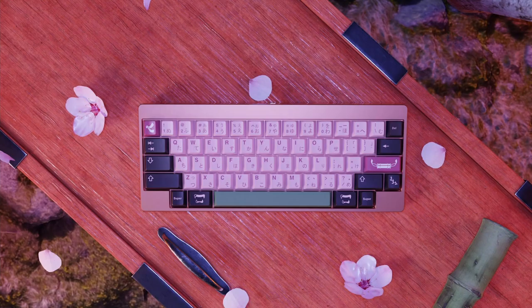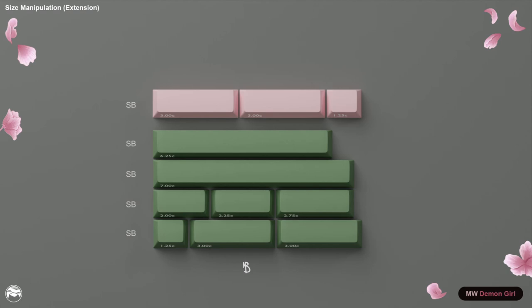The set uses the colors of the clothes that Nezuko wears, which is why the black used in the set is a jet black and has a warmer tone to it. The expansion kit also has some green keys, which are probably inspired by the bamboo muzzle that she bites. I probably wouldn't use the green keys because I usually don't like pairing green with pink, but it would make sense thematically and give a bit more contrast to the set.